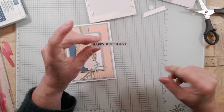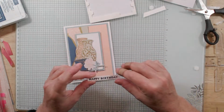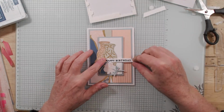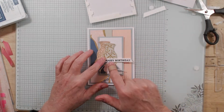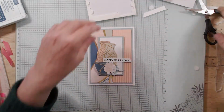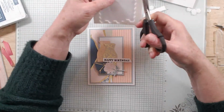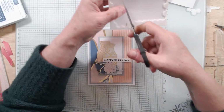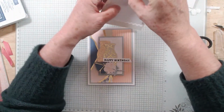Okay, so that's my happy birthday. I've just popped a little angle on the edge of that birthday. I'm going to pop it onto the card. I'm going to glue it at this end and put a dimensional at the other end just to support it. So I'll just use a little part dimensional and add some bling and we are done.